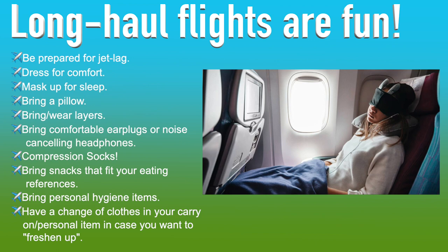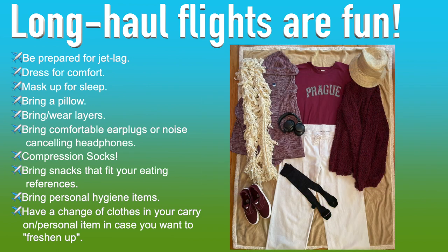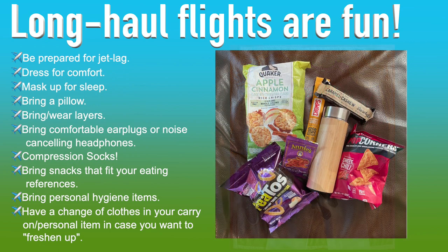In order to sleep on the plane, you will need to be comfortable. So dress for comfort or bring comfortable clothes to wear during the flight. Bring or wear layers as it can get very cold on flights. Bring earplugs or noise-canceling headphones so that you can block out all of the activity on the plane. If you have poor circulation, invest in a pair of compression socks and don't be afraid to get up and walk around during the flight.